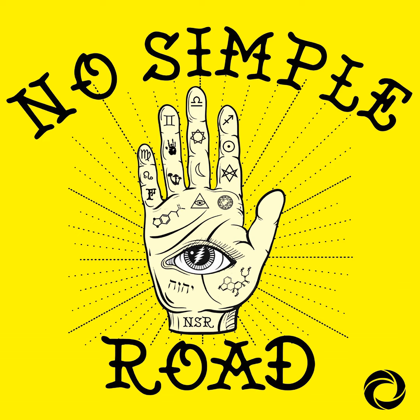No simple road. No simple road. No simple road. No simple road. Osiris.